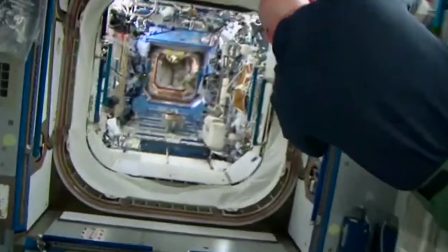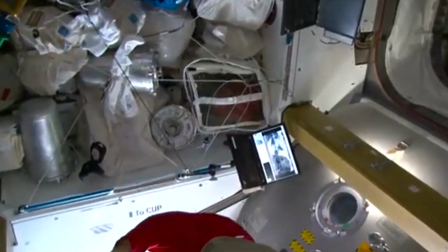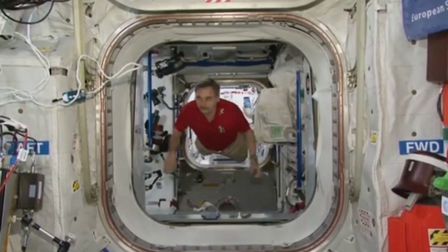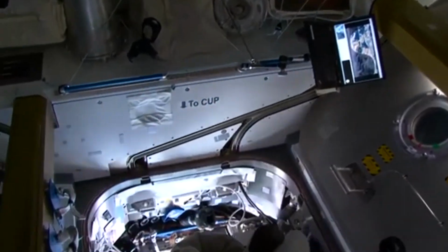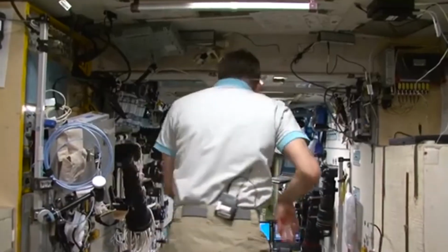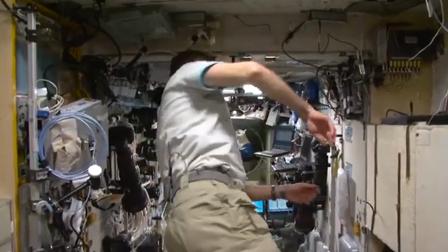Moving around in zero gravity is a unique challenge. Without gravity to hold them down, astronauts must use handrails and footholds attached to the walls to guide their movement. They push off one surface and float to the next. Special care is taken to avoid floating out of control or bumping into sensitive equipment.